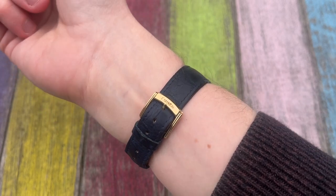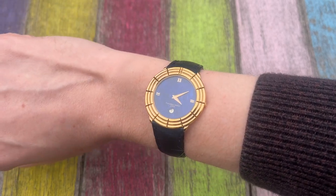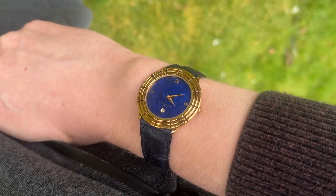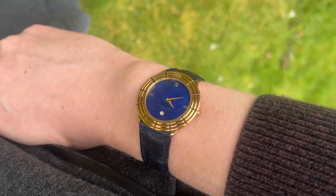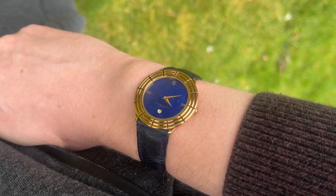The cheapest solid gold Cartiers cost multiple thousands now, and even Must de Cartier is £2,000 plus for one in top condition. That's just not achievable for a lot of people, but fortunately there are affordable gems out there to be found if you look hard enough.